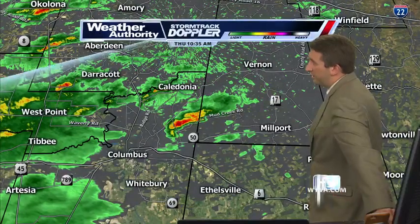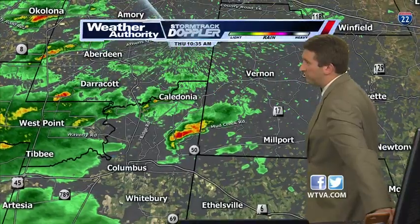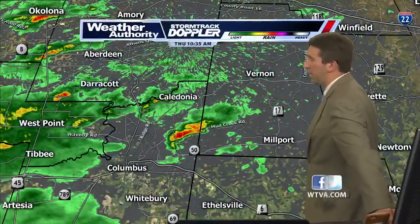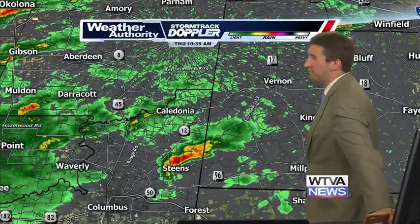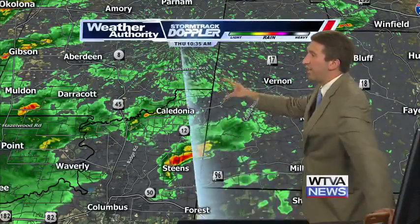I feel just about as confident on this one as you do any other storm that we have. I know why, just because it's not as big. That's the reason they haven't pulled on a tornado warning on it. But I would say if you live in Caledonia, if you live in Steens, I would be doing my tornado safety rules.